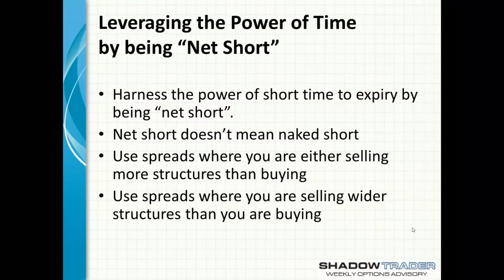So what do we mean by being net short? We harness the power of short time to expiry by being net short, but net short doesn't mean naked short. That's important to note, right? What is a naked short? Let's say, again, in our Apple example, Apple is trading at 175. You don't think it's going to 180, so you sell the 180 call by itself. You're just short the 180 call. That's a naked short.